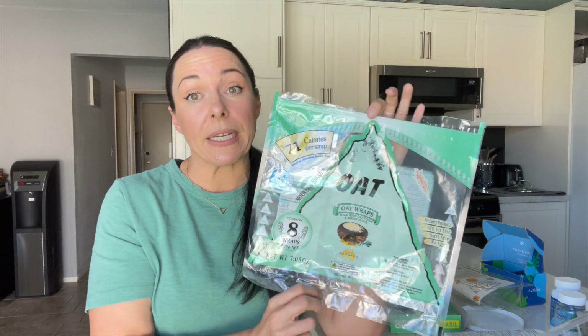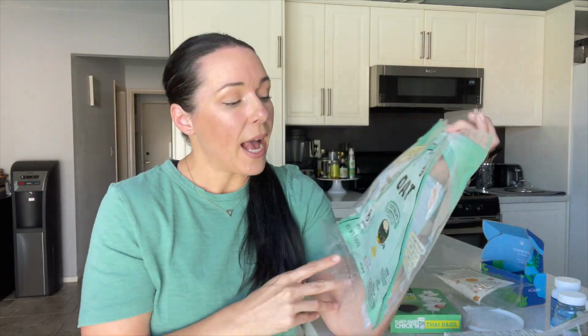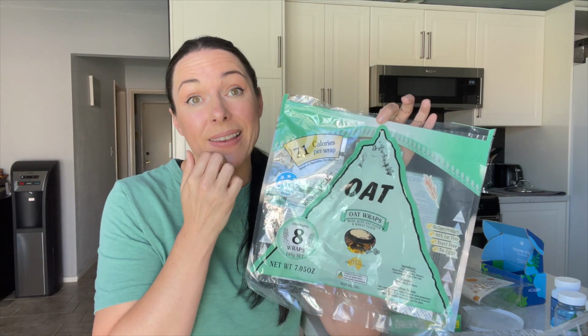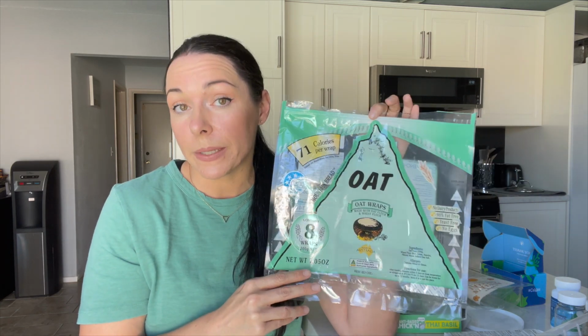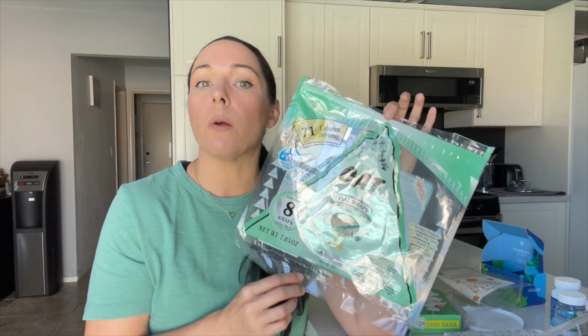They're very, very, very thin though, and they dry out very quickly. I wouldn't rush to the store to get them again, but I don't think that they're bad. And they're only 71, I mean, really? They're not 70, they're 71. 71 calories per wrap. I would definitely say you're probably gonna want more than one.